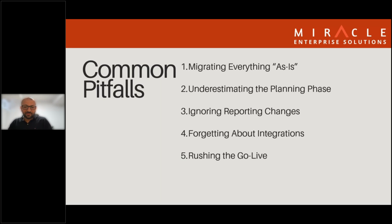So at the end of the day, migrating from GP or NAV to Business Central is your opportunity to not just migrate, but to modernize, to clean up, to improve how your business works. With good planning, the right tools, and a little bit of patience, it can be a smooth and powerful transition.